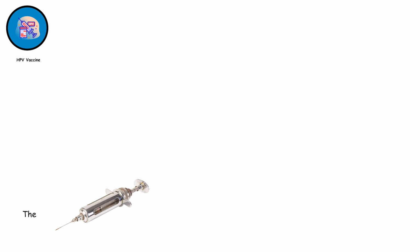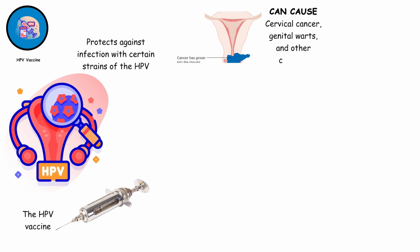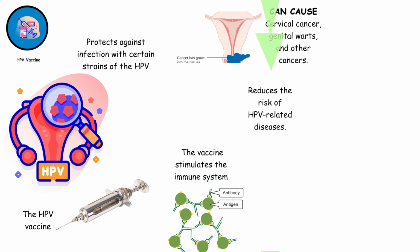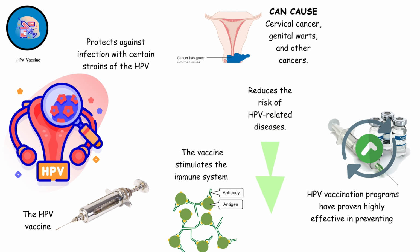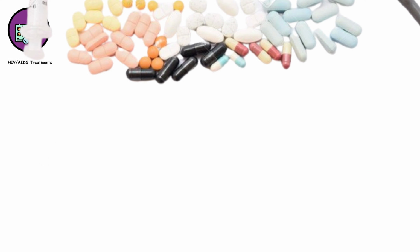HPV Vaccine. The HPV vaccine, introduced in the early 2000s, protects against infection with certain strains of the human papillomavirus, a common sexually transmitted infection that can cause cervical cancer, genital warts, and other cancers. The vaccine stimulates the immune system to produce antibodies against HPV, thereby reducing the risk of HPV-related diseases. HPV vaccination programs have proven highly effective in preventing cervical cancer and other HPV-related cancers, offering significant public health benefits.